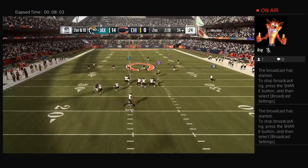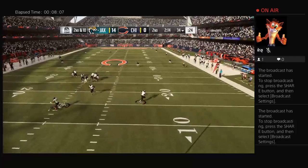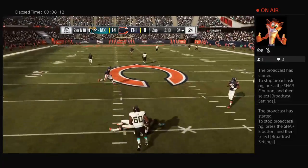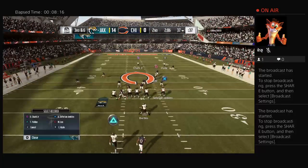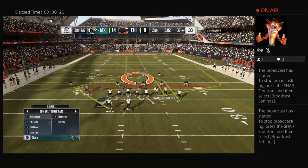Bortles will try again on 2nd down. Escaping the pressure right. And Austin Seferian-Jenkins has it. And he'll be brought down right around the 37. 4 yards on the completion, and it sets up a 3rd down.